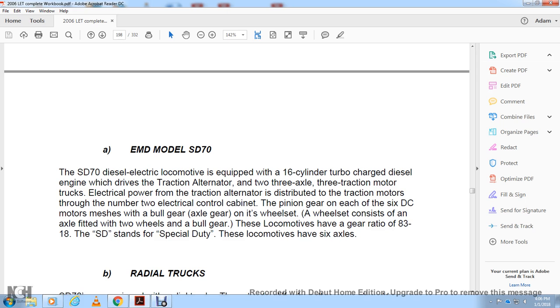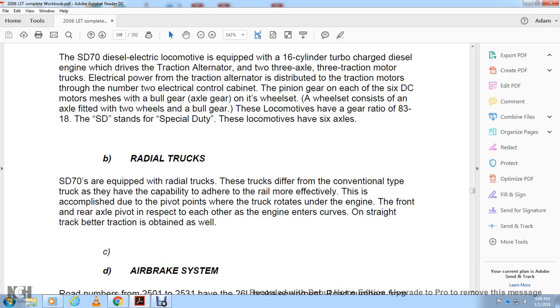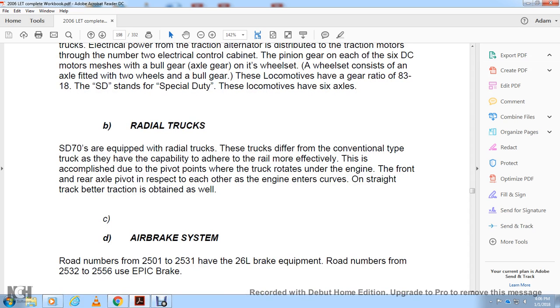The SD stands for special duty, for specialty locomotives that have six axles. A radial truck: the SD70s are equipped with a radial truck. These trucks differ from the conventional type and have the capability to adhere to the rail more effectively. This is accomplished due to the pivot points where the truck rotates under the engine. The front and rear axles pivot with respect to each other to steer through the curve, and on straight track better traction is obtained as well.